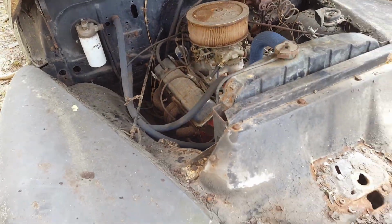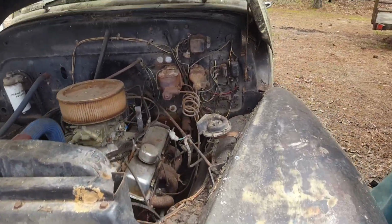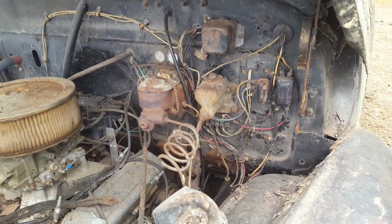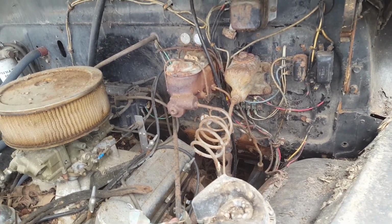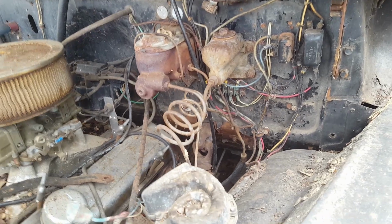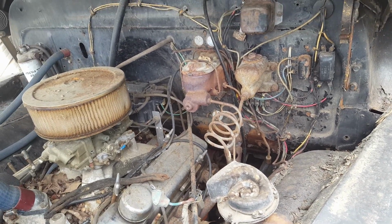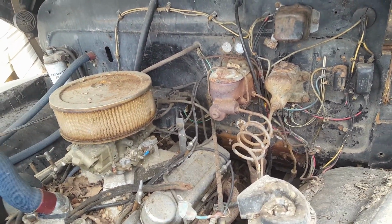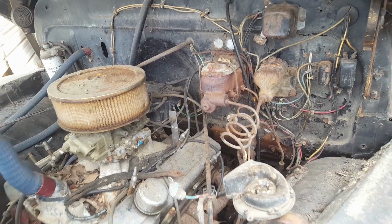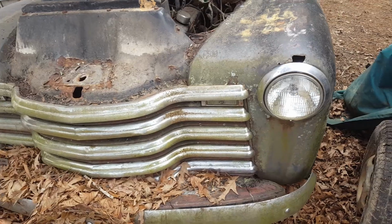I'm trying to remember all the modifications we did on this thing. The clutch master came off of, I believe, a '59 Ford truck. Well, the master and the slave down there came off of a '59 Ford truck. The brake system, that's probably a square body master cylinder. And the rotors are, I believe, a '76 Camaro rotor.